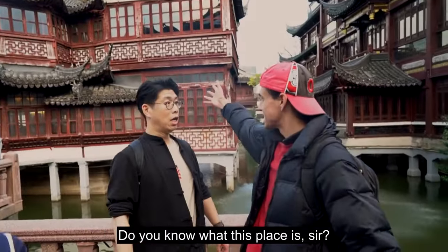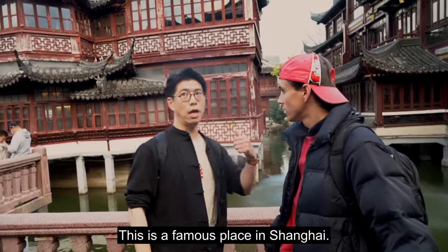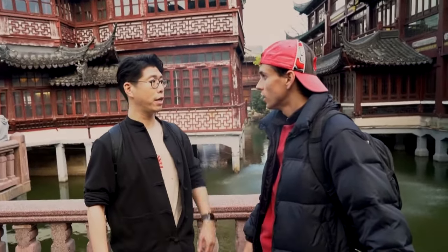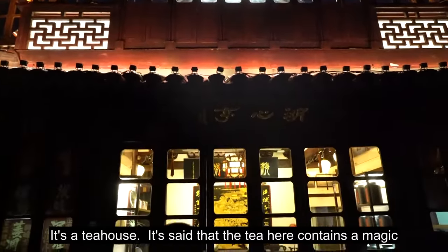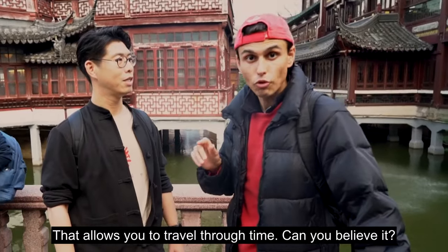Do you know what this place is, sir? This is a famous place in Shanghai. It's a tea house. It's said that the tea here contains a magic that allows you to travel through time.